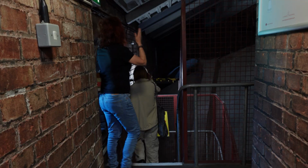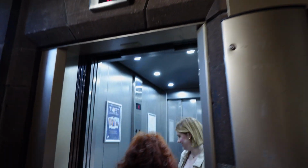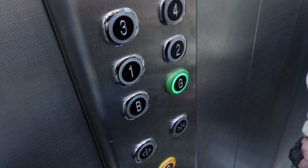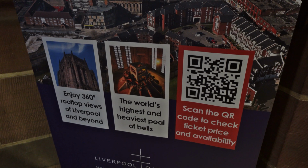Oh. So the lift doesn't actually take you to the floor, it takes you to another set of steps. So we've got another lift. Oh, blimey. Oh, we've got ground now. So we've made it. So those bells are the world's highest and heaviest peal of bells.